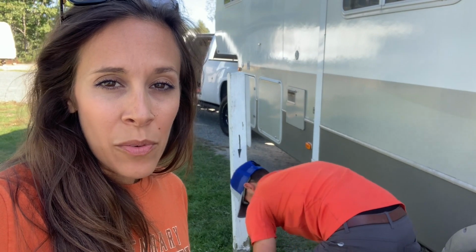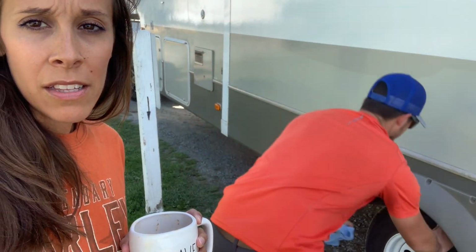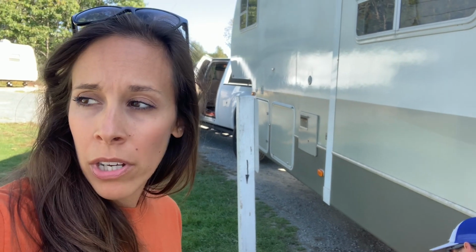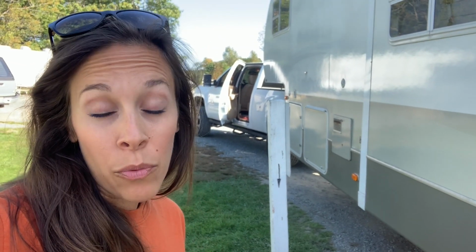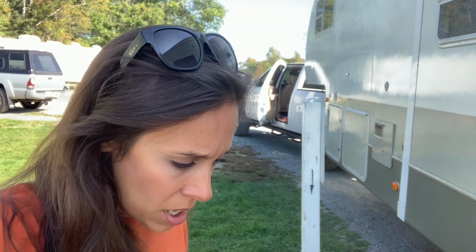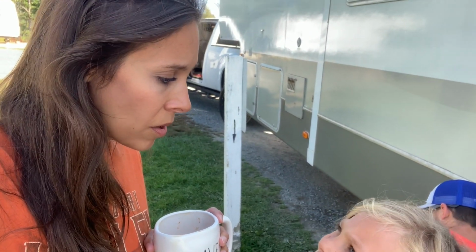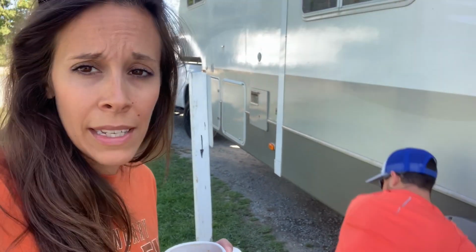So before we hit the road, we have to dump our tanks. That's one thing about this place, you don't have sewer hookups, but it's totally worth it. What? He won't let me get in the captain's seat and it's my route. I'm telling him it's just your turn, so he's got to move.